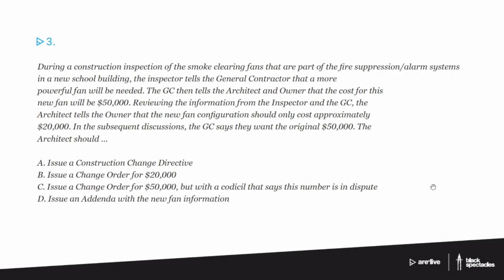During a construction inspection of these smoke clearing fans that are part of the fire suppression alarm system in a new school building, the inspector tells the general contractor that a more powerful fan will be needed. This actually happens all the time.